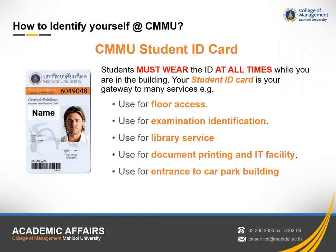Your student ID card. I haven't seen Mr. Pitt for a while, but anyway, you can use this for making photocopies and otherwise, yeah, as I said, opening any of the doors.